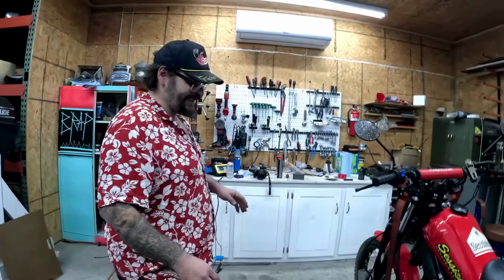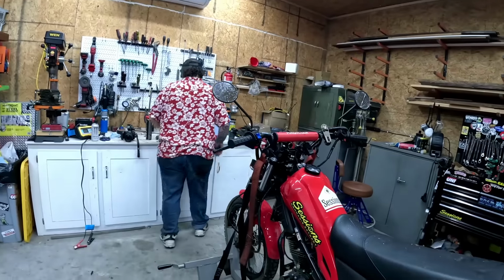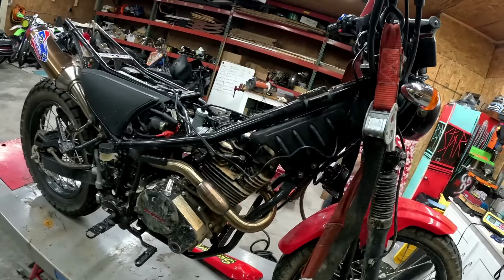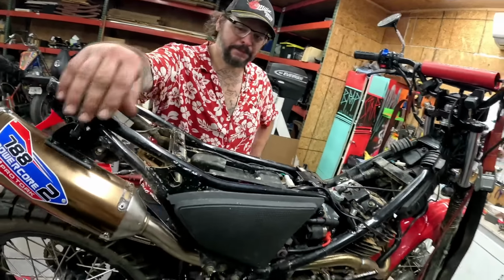Okay, let me pull this seat off, and you can take a look at the welds that are up there and tell me what you think. All right, pull it off. Well, that was some pretty impressive movie magic there, removing the seat and the tank. That was super fast.